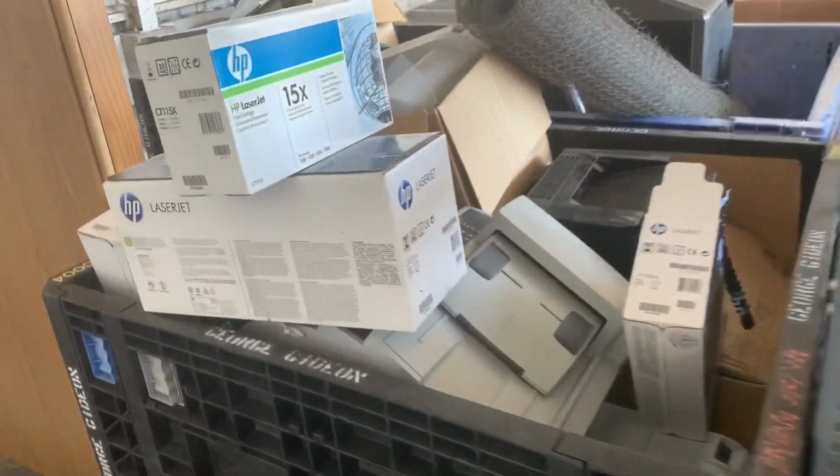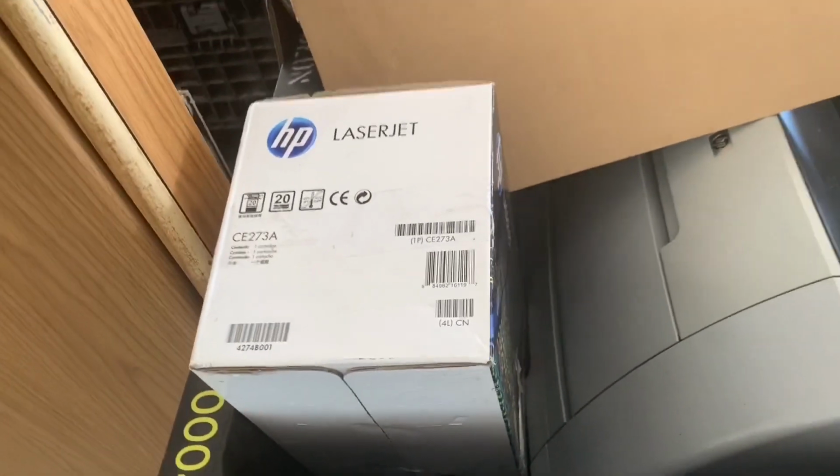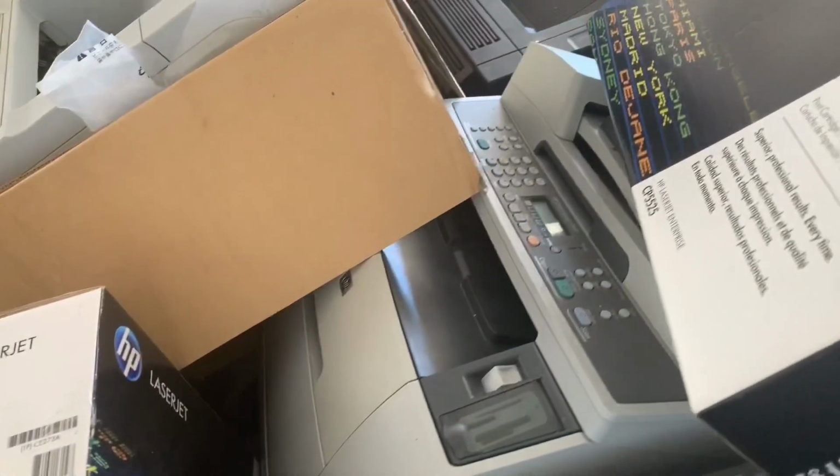Okay, I made it outside. There's a bunch of lots here. These are all things that are going to be auctioned. This one's interesting because it has some printer ink in it. These are selling for like 200 bucks, this yellow one right here. And this one's selling for like 150 to 170.